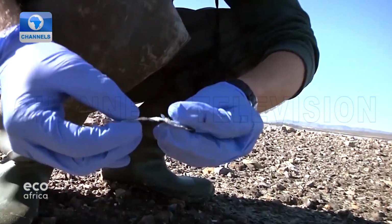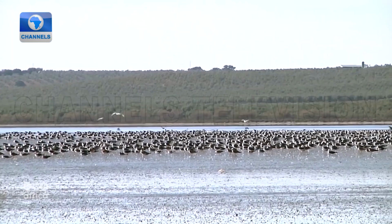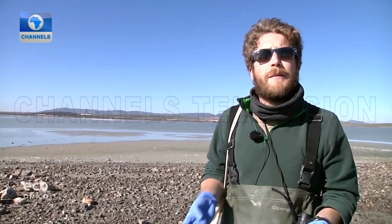We're finding bits of plastic all over the place. This, for example, is a bottle label. And here's a chicken bone. Pieces of glass, part of a bottle. Yet we're in a conservation area, where many migratory birds spend the winter. But this place is at risk from high levels of contamination.